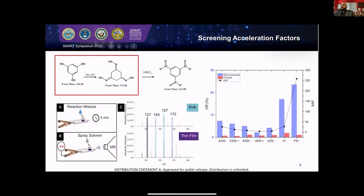So one recent example that my group has explored is the accelerated product formation of the precursor to trinitrobenzene. So we're going to focus on that portion in the red. If you take phloroglucinol and react it with aqueous hydroxylamine, you form a directly nitratable trioxime precursor. And this is an easy route to form trinitrobenzene, okay?